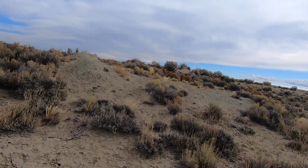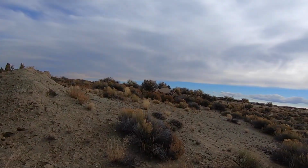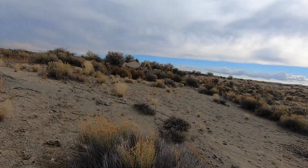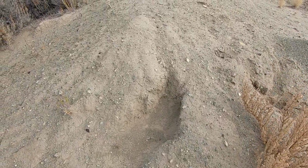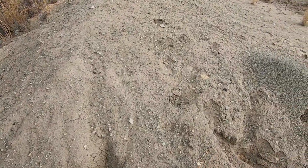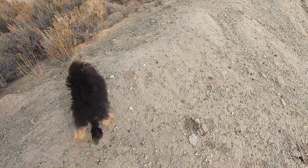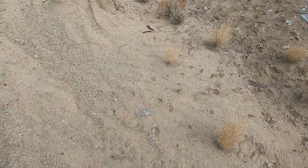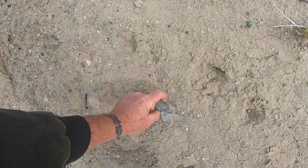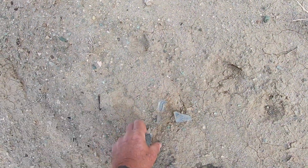Tell me this doesn't look suspicious, right? Look at this. We just did an old dump. Let's look at the diggings here. And that's not what I brought you over for. Brought you over for this. Whatever's going on with this. Looks like it's been eroding out for a while.